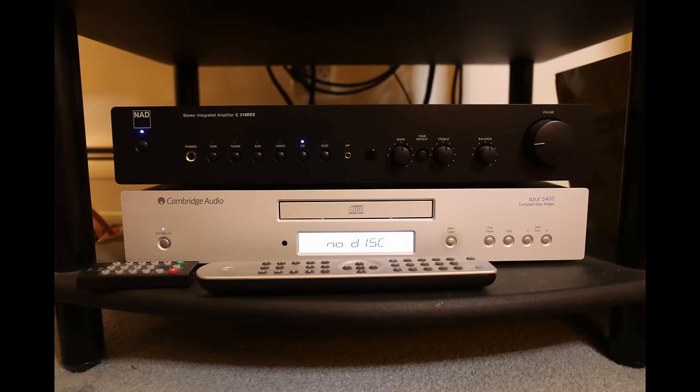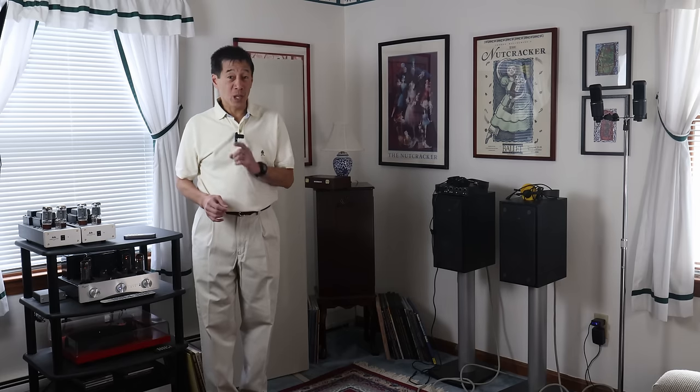My other amplifier here is a solid state amp. It is an NAD 316BEE. That is, of course, a budget audiophile favorite. It's rated at 40 watts per channel, but if you know NAD's equipment, they tend to conservatively estimate their power outputs. This thing plays like a lot more than 40 watts per channel.